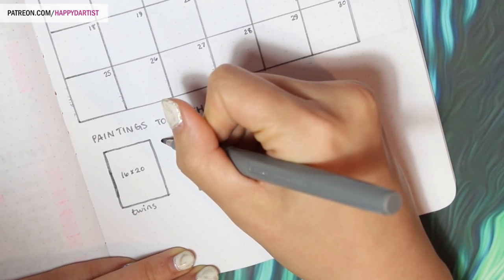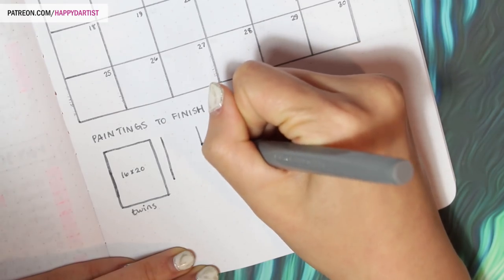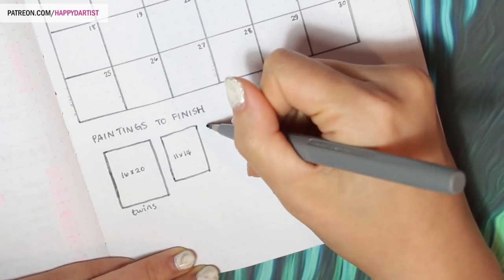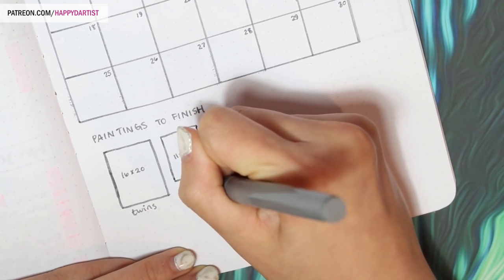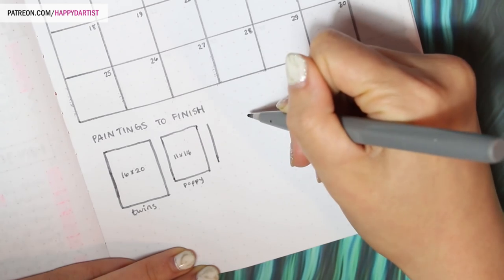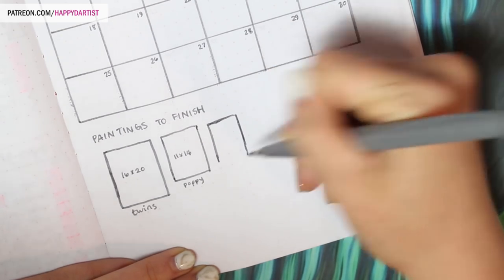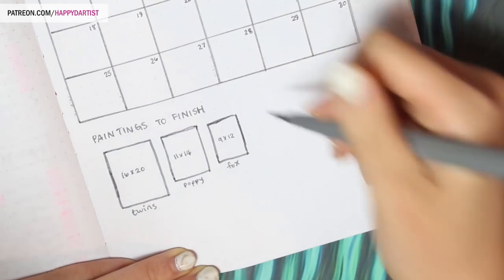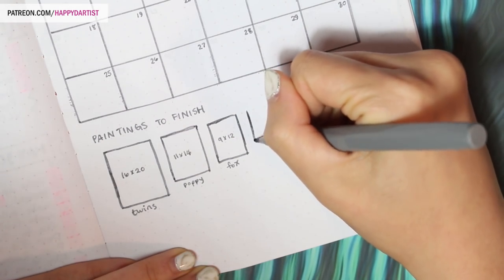These are not perfectly measured ratios, but I try to keep them easily understandable in terms of the size in relation to each other. So for example, the 16 by 20 painting will be the biggest rectangle, and then the 11 by 14 will be slightly smaller than that, and then the 9 by 12 will be slightly smaller than that, and the 8 by 10 will be slightly smaller than the 9 by 12, and so forth.